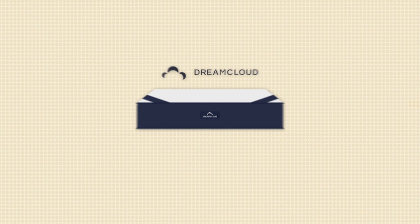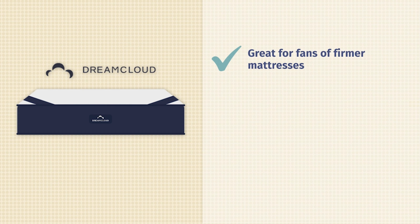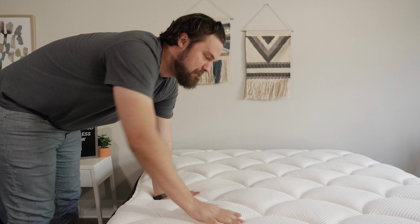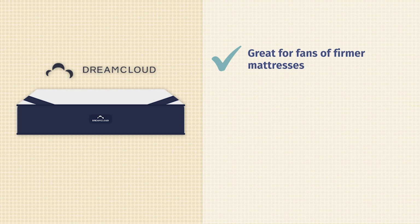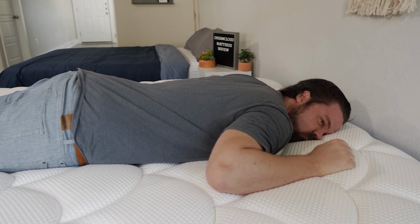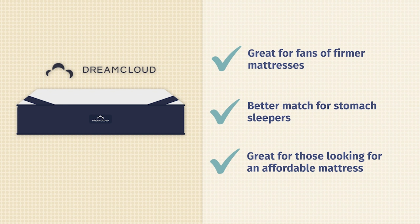And now the moment you've all been waiting for, which one of these mattresses should you get? In terms of who should get the DreamCloud mattress, a better option I think for fans of firmer mattresses. Definitely firmer than the DreamCloud Premier, so more supportive overall. If you like a firm mattress, take a look at the DreamCloud. Also, because of that, a better match for stomach sleepers. Lying on your stomach, you should feel better support under your hips. You shouldn't bow in or get out of alignment. Last but not least, it is more affordable than the DreamCloud Premier. So if you want something more affordable overall, take a look at the DreamCloud.